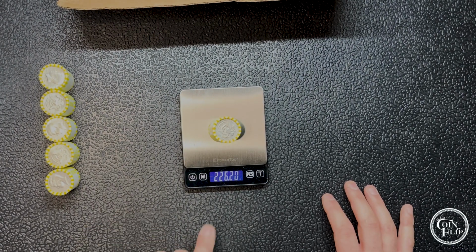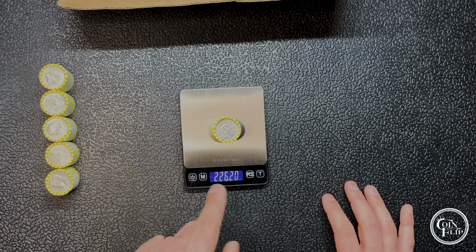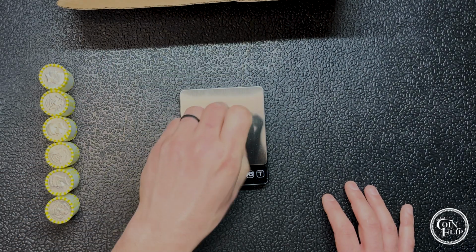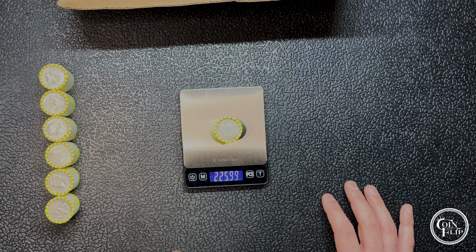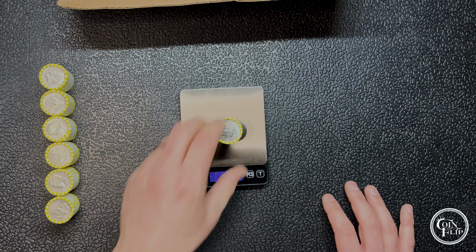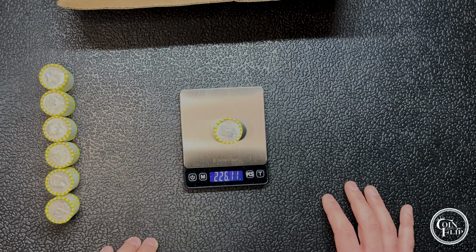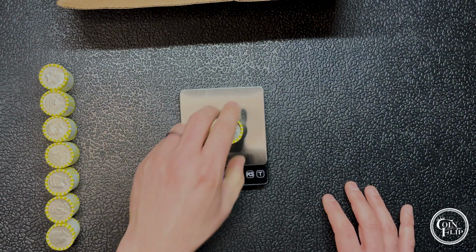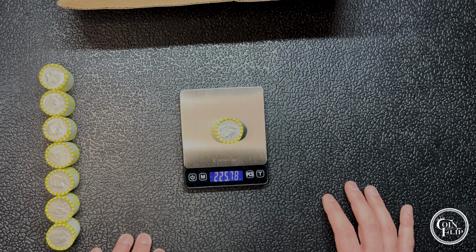Should have left the camera on. 226.2 on roll 24. We'll do a couple more quick. This is 25, just shy of 226. So you could have one 40%er, roll 26, 226.11. This will make it interesting. But anything over that 226 mark, I think we'll check.